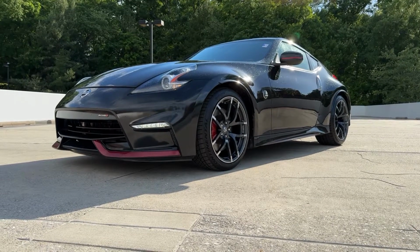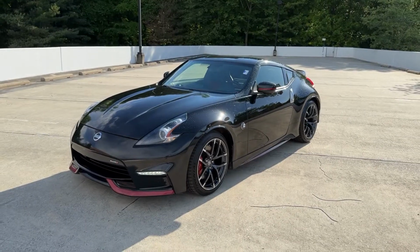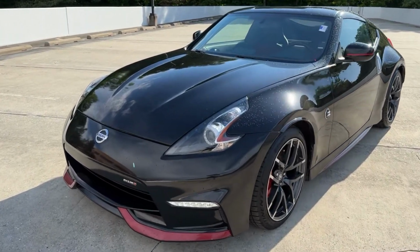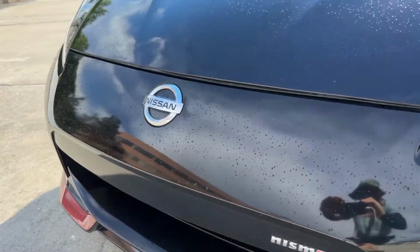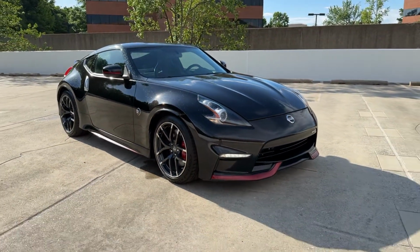Picture yourself in the 2016 Nissan 370Z. With less than 50,000 miles on the odometer, this vehicle provides excellent value. Dial up the fun factor when you take the wheel of this high-performing 370Z.